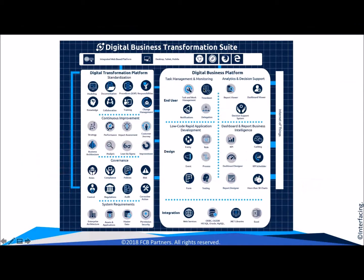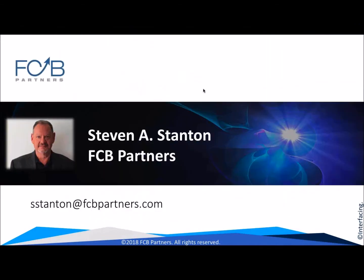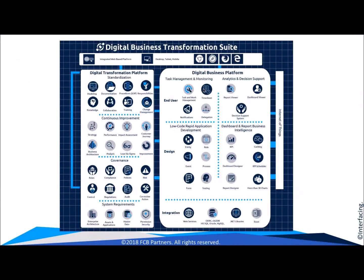Then we also have a digital business platform, which is really focused on low-code, rapid application development, meaning another tool to help you actually digitize your processes. That being whether that be your automation within SAP or an ERP or a CRM, Salesforce, Great Plains, doesn't matter. The digital transformation platform will support you with that.